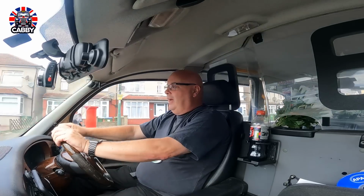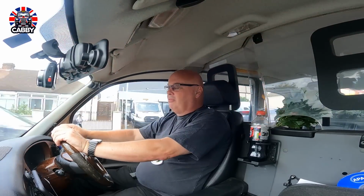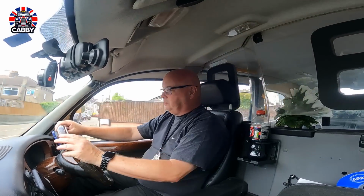But as you can tell, it's a lot noisier experience, even though the engine on this cab is very, very quiet. You still get that diesel vibration coming through, and there's a lot more rattles and shakes in here.